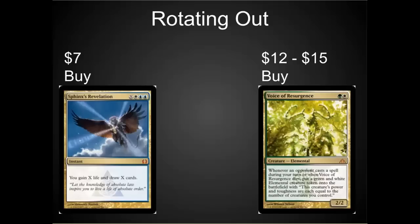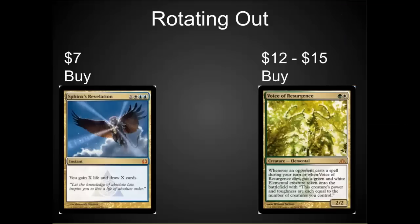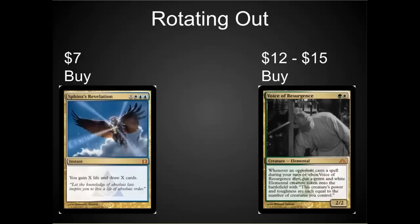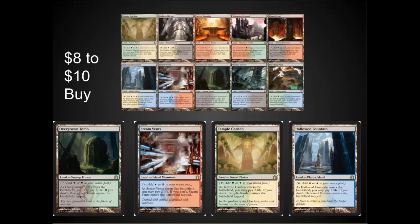Voice of Resurgence: Card Kingdom had them for $12 earlier this week. It's one of their specials from their email list. Star City has them at $15 currently. This is a long-term Modern playable card. I am shocked at how low it is. I just mentioned that it was $18 in an earlier video, and then I found these two deals on it. Pick it up now, even though it's rotating out.